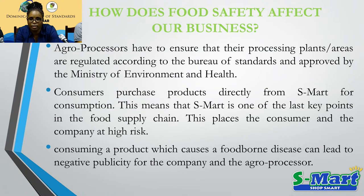Agro-processors have to ensure that their processing plants or areas are regulated according to the Bureau standards and approved by the Ministry of Environment and Health. Consumers purchase products directly from SMART for consumption. That means that SMART is one of the last key points of the food supply chain. This places the consumer and the company at high risk. Consuming a product which causes foodborne disease can lead to negative publicity for the company as well as the agro-processors.